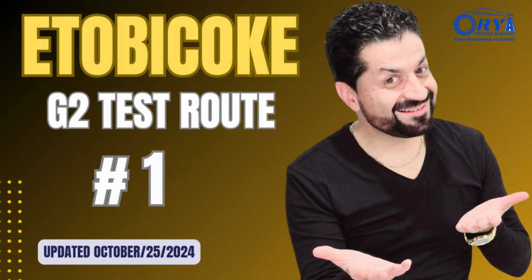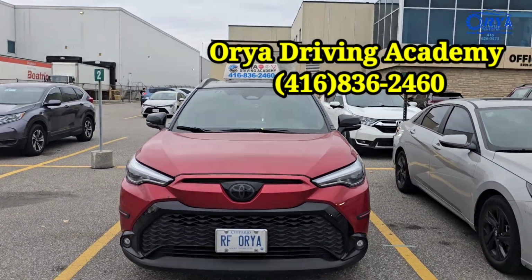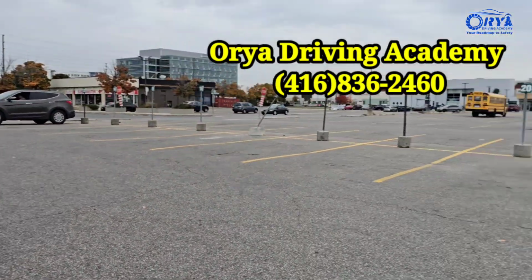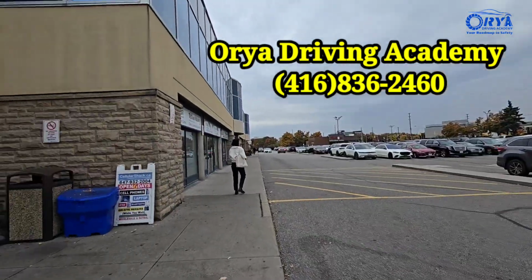I'm here at the Etobicoke Drive Test Center, and I will be showing you route number 1 for the G2 test. When you come here, please make sure that you're parking your car in one of the designated parking spaces. Each parking space here has a number. Please make sure that you're parking your car here. It is recommended that you park your car in reverse. It will be easier for you to come out.